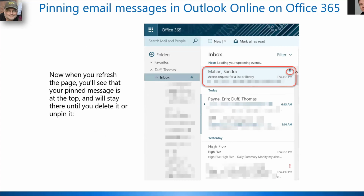As soon as you pin it, nothing happens immediately, but when you refresh that screen, this particular message goes up to the top of the inbox, and it will stay there until you unpin it or delete it. When they found this right after we rolled out Outlook Online, it was like, this is awesome. And of course, there was another group going, it doesn't work for me. Are you in Outlook Online? No, I'm just in regular Outlook. But I want to pin stuff. I'm like, you don't get to pin stuff in regular Outlook.